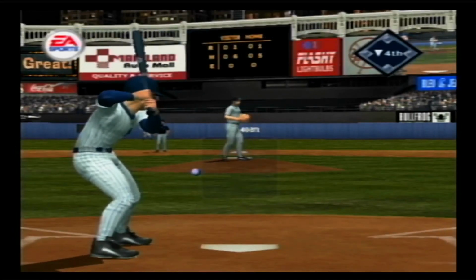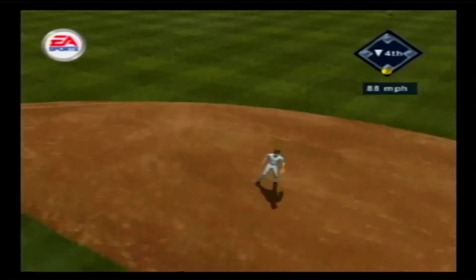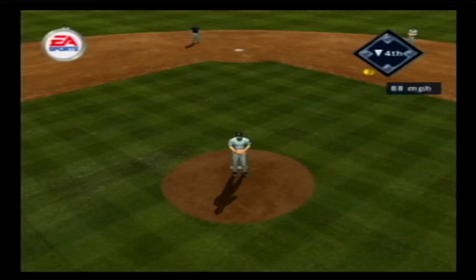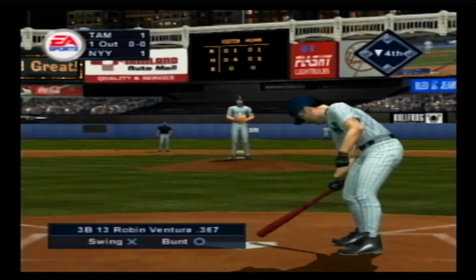He brings it home. Hits it hard down the right side. He makes the catch. This guy can really go get him. He can fly.